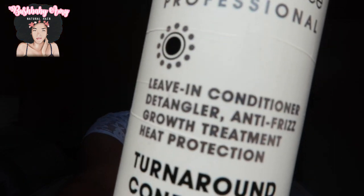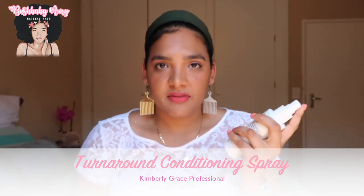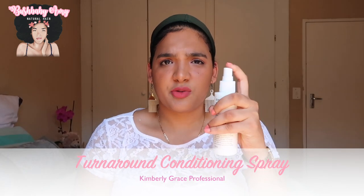Back to a brand that I've already mentioned, Kimberly Grace. So we're back here, and this is their turnaround conditioning spray. So this is their leave-in spray. Guys, it's a spray bottle, so you already know it's water-based, so you already know it's a no from me. And it's a 150 ml, and it's a 5-in-1 leave-in spray.